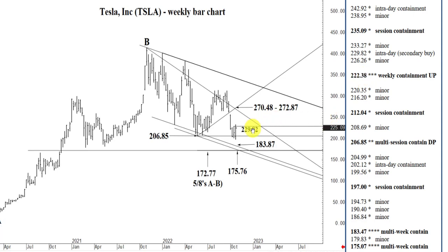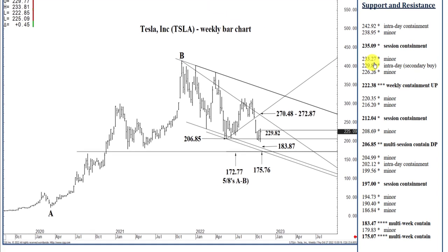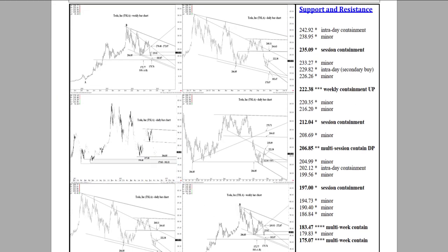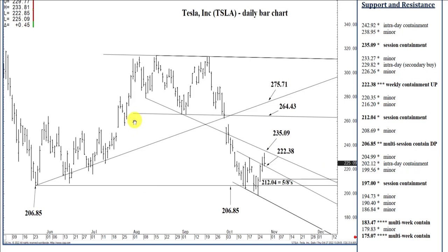And if we close today above 229.82, which I have as a mere intraday resistance level, you can see here, but I have it in parentheses, secondary buy, if we close today, the week itself, above 229.82. On an intraday basis, if we push through 229.82, I do think 235.09 is in reach, and that is the simple trend line off these lows going back to August.